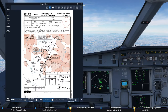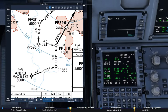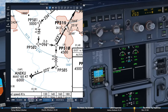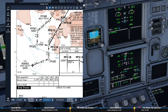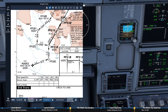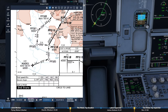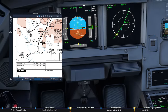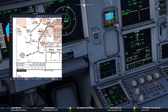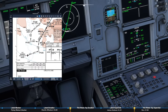Right, so what we're going to do, we're routing in via Aneku, guys. So what I'll do, I'll bring up the FMC here plan. Just get the FMC in the right position and the MD if I can. Let's make this a little bit smaller. There we are. So I'll try my best to step through it so you can see the ND and the FMC as well. Oh, that's tricky.